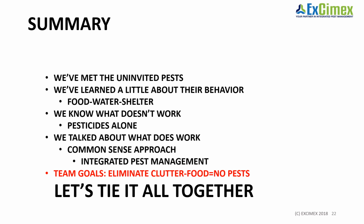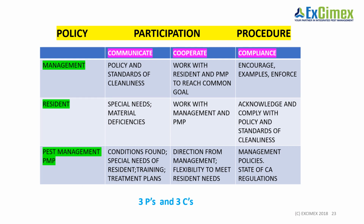So let's tie it all together. Take just a minute to review this graphic. This represents the IPM team, and it's really pretty simple: 3 P's and 3 C's. Look at the green highlighted areas on the left. They're the legs of the IPM triangle. The 3 C's highlighted in pink at the top tie it all together.